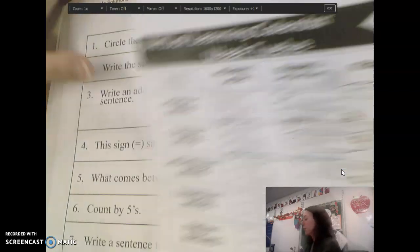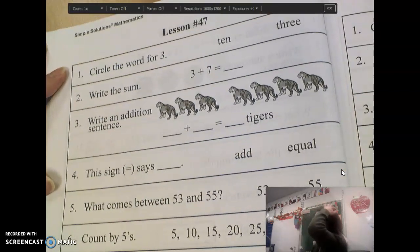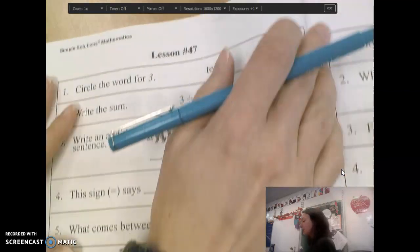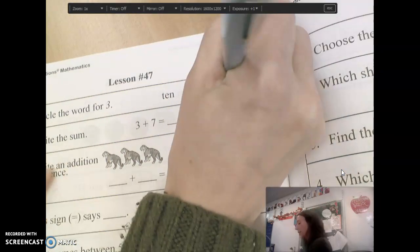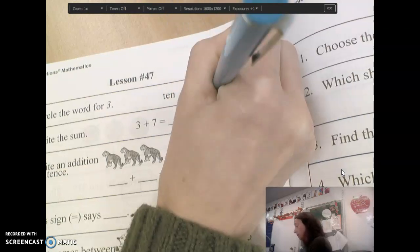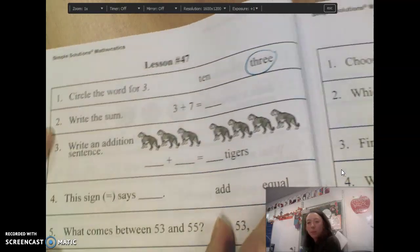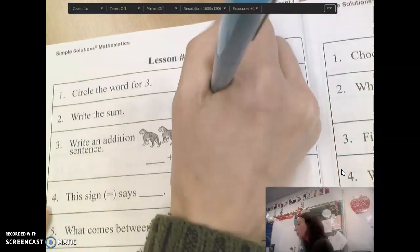All right, so let's get started with our Simple Solutions first. Number one says to circle the word for three. Well, that would be this one, three, remember the TH sound. Number two says to write the sum of 3 plus 7. 3 plus 7 equals 10.